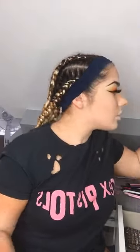So I'm now going to use the MAC 168 angled brush and the MAC medium deep bronzer. And I'm just going to go over the areas that I've actually contoured. So I'm just going to bring that contour out just that little bit more.